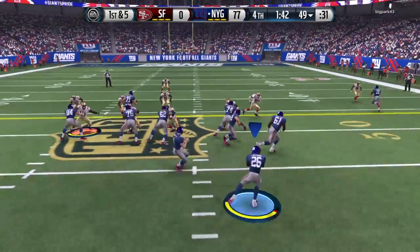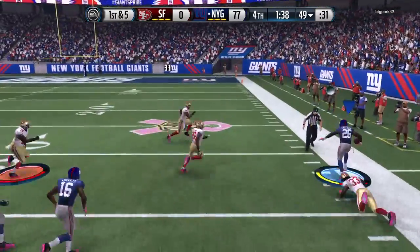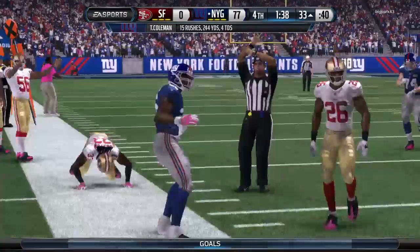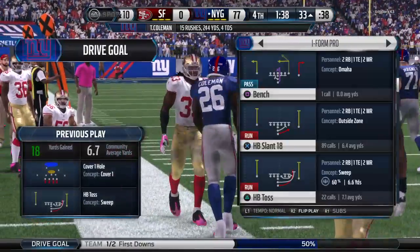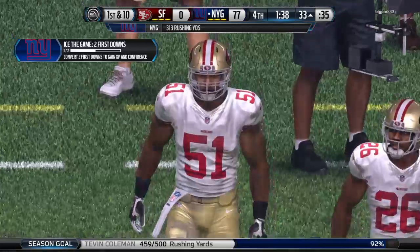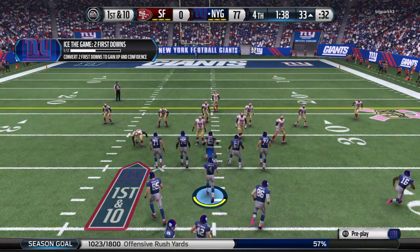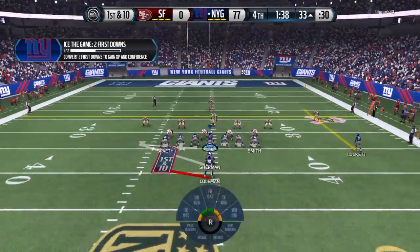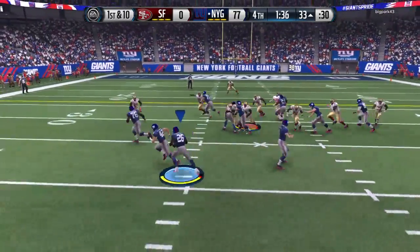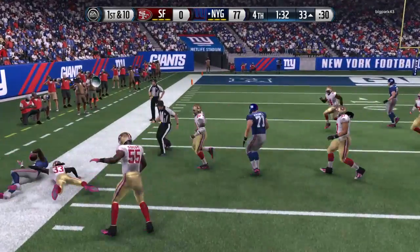First down at the 49. Coleman's got the toss, secures the football, steps out of bounds. The Giants have really been able to run the ball today. That's been a huge reason why they lead. Coleman's been brilliant, and he's shown no reason to stop giving him the football. Well, but it's working well. Don't stop. The running game is hot. The offensive linemen feel the power. They love it. Just keep running right at it.